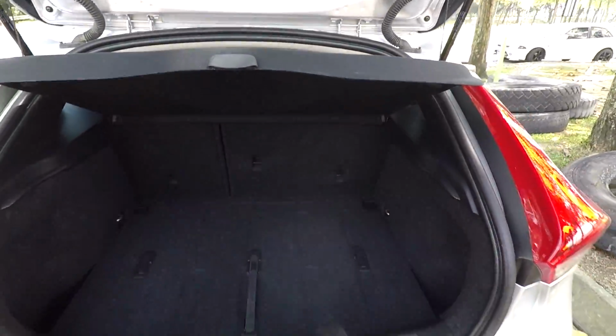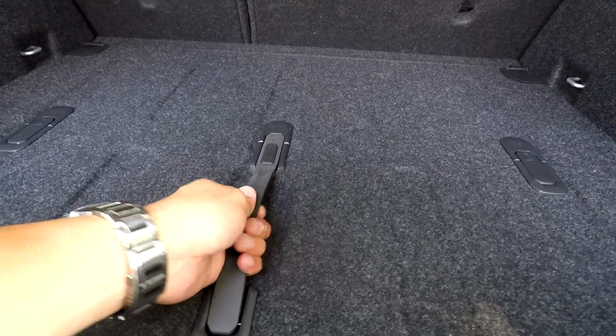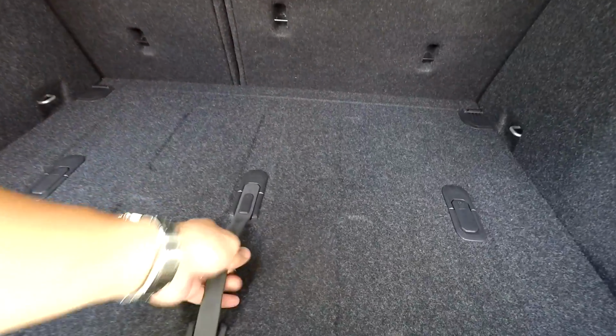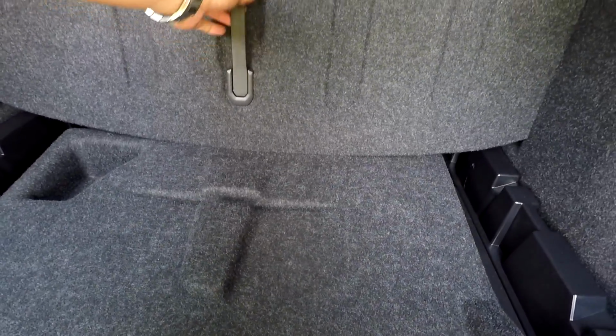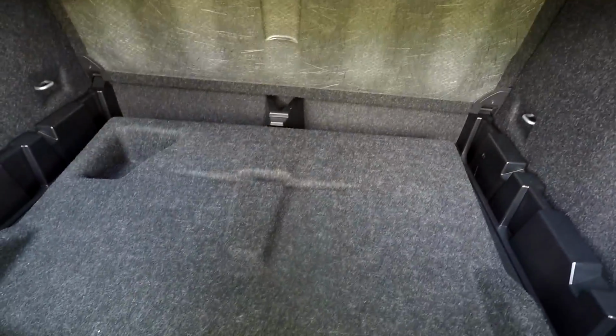There's the boot. Decent size. I wouldn't say it's rivaling a Volkswagen Golf or something like that. But oh, there's a nice high quality rubber handle. Do you even need that? I don't know. Oh, that's the splitter as well. Right, so you get some compartments. There's a lot of compartment in here. You can put a lot of stuff, but not big stuff, small ones. A lot of them. Plenty.